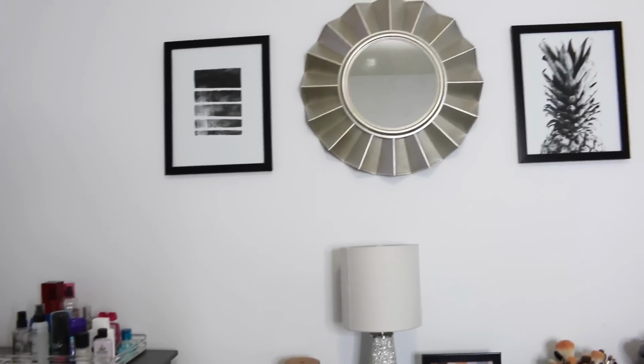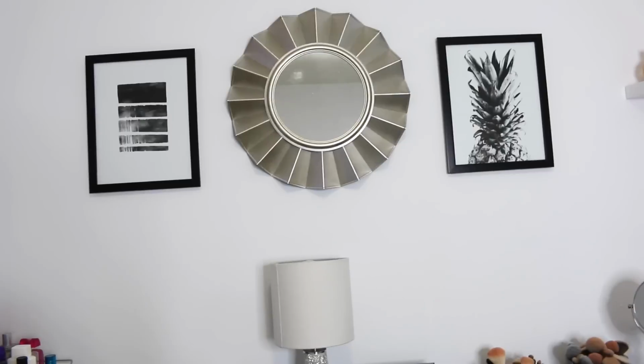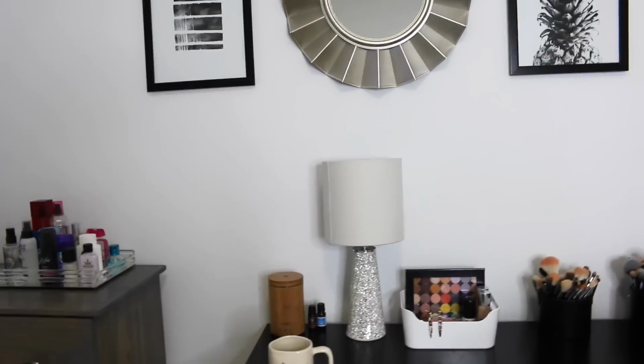So the 2 paintings I got from Etsy. If I still have the Etsy seller, I'll link it down below. This decorative mirror in the middle I got from Wayfair. Wayfair has super awesome affordable home stuff. If you've never checked it out before, you should.